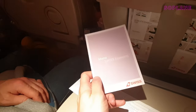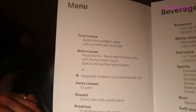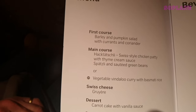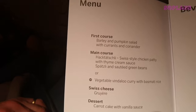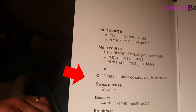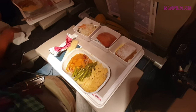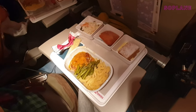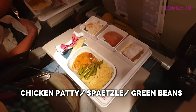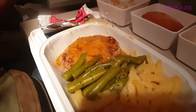So let's just see what everybody else got fed on that flight. While I really appreciated the printed menu, I thought it was a bit odd that on a Bangkok flight they would serve Indian curry. Surely a Thai curry would have been a lot more appropriate. Interestingly, the regular meals came out a full hour after the pre-order meals. And according to my husband, the chicken patty wasn't worth the wait, as it was a little bit too salty.